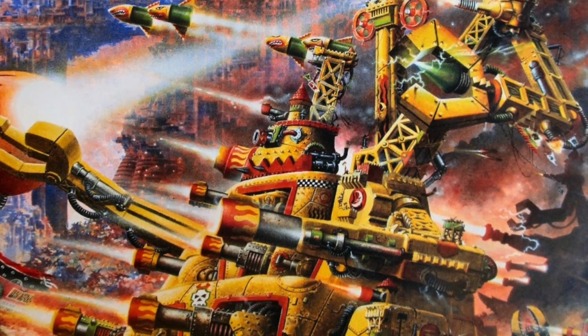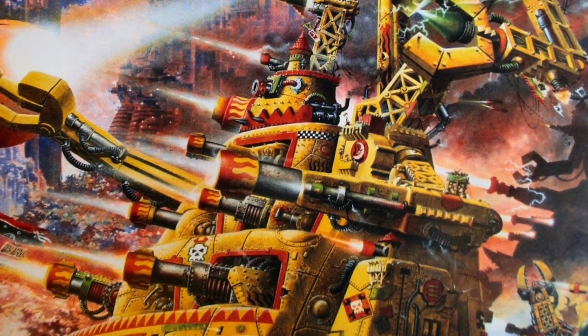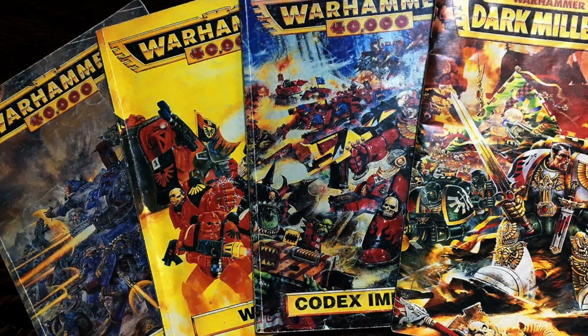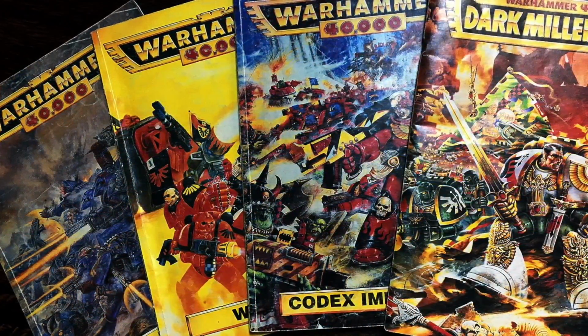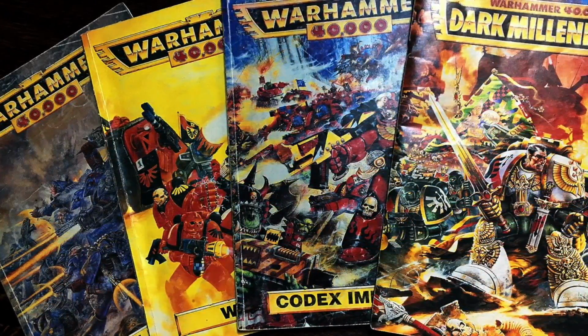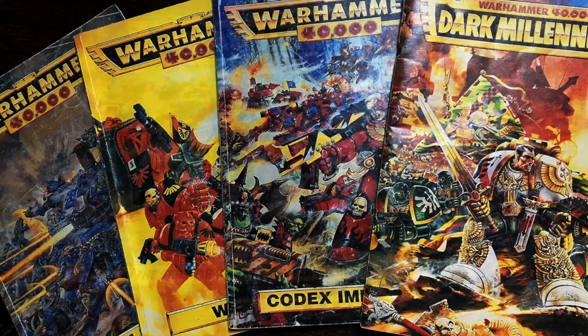Recently I rediscovered my own old 40k 2nd edition books as I was searching for some information that I wanted to check up on. This edition of 40k was released way back in 1993, that's 25 years ago, scarily. This was the very first Warhammer 40k game that I played, and I was filled with nostalgia when I checked out these books.